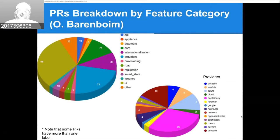Breakdown by category. The UI has 96, is that what it is? And providers had 71, which seem to be pretty common as we're going here. And then we have 35 in the core and 33 in internationalization. We've been doing a lot of work there.